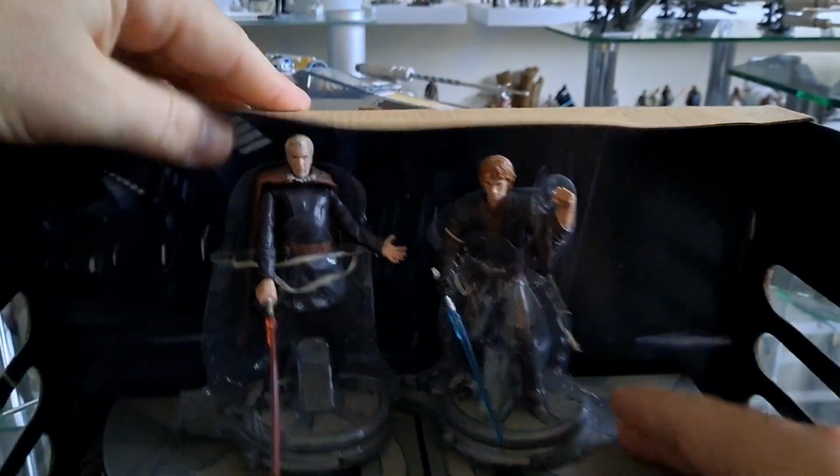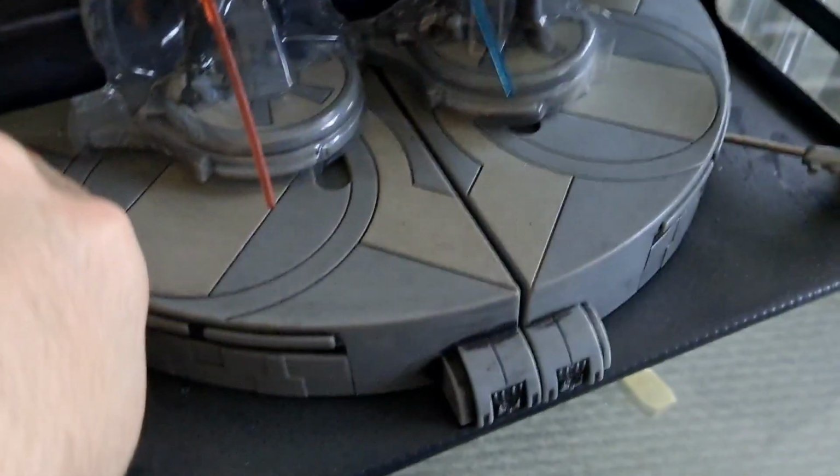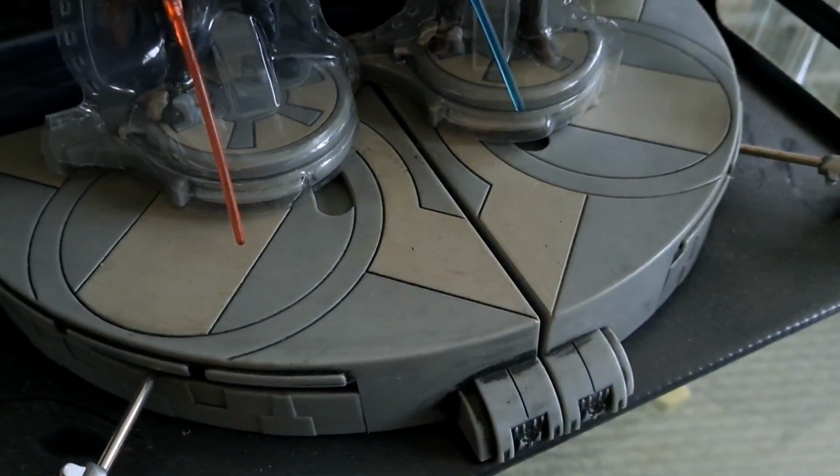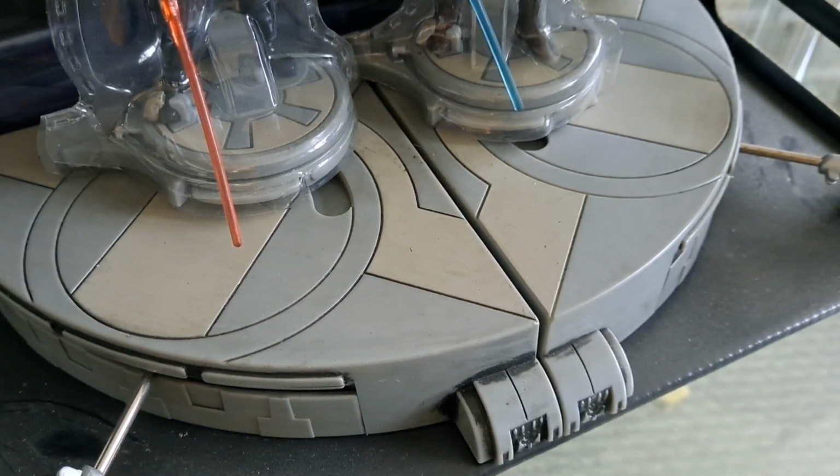So how am I going to do this? I'm going to be too heavy-handed. I like this piece of plastic here. Look at this. I mean, that would be quite good to put somewhere. You know, I've got lots of different things going on my shelves, but that could be quite nice.